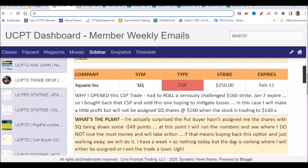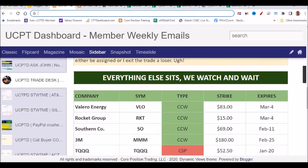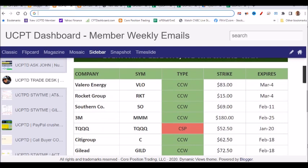So I almost want to take possession of the shares here and see if this works out. I'll keep you posted on this. We can't win all the time. Now, everything else sits in my portfolio. I have these trades on the books. We got the Valero trade.